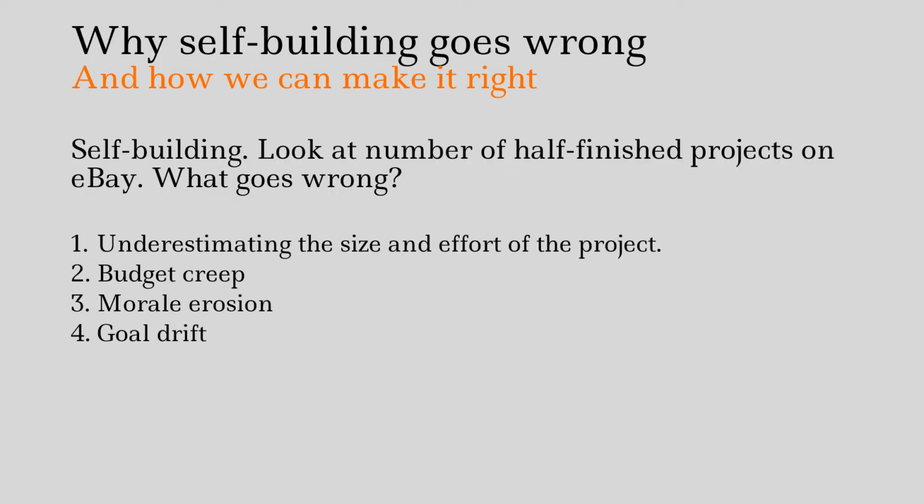But it's clear from the number of half-finished projects that end up on auction sites like eBay that it's more complicated than that. Not everybody finishes their project. I put together 4 reasons why I think these projects don't succeed and what we can do to counter them. So very quickly, the 4 are: number 1 is underestimating the size and effort of the project.